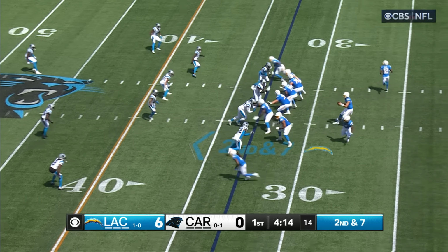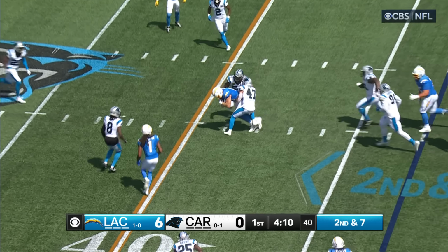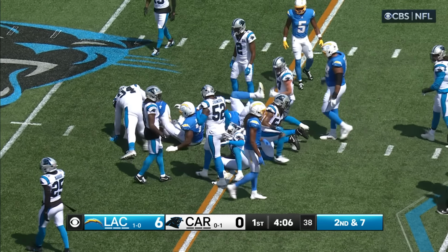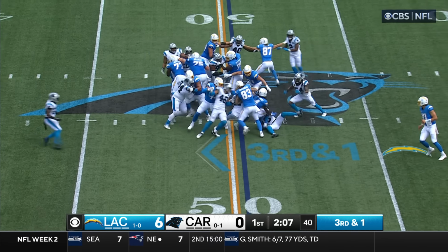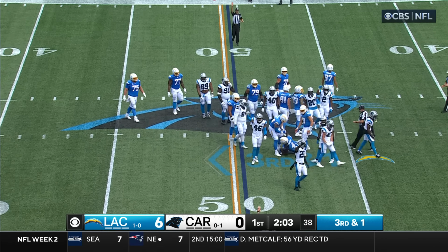Second down and 7. Herbert, middle of the field. Pass is complete. He's got Disley, the tight ends. And he moves forward to the first down marker. In fact, he may have gotten just past the first down marker. They've got 3 tight ends in the ballgame. They give it to Edwards. And Edwards is stopped behind the line of scrimmage by J.C. Horn. What a first quarter for J.C. Horn.